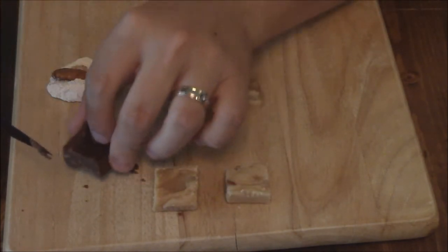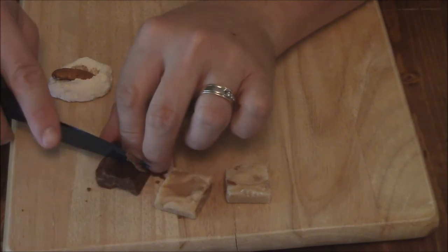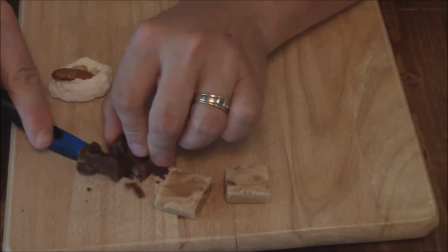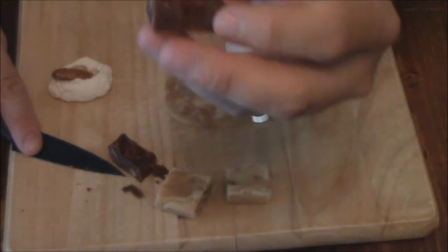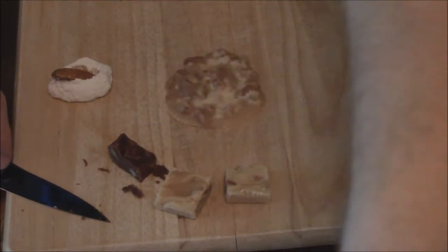And so then we're gonna take a little slice of the chocolate pecan. See there, nice marble and pecan and everything. We're gonna give it a taste. Mmm. We're good. Taste that again.